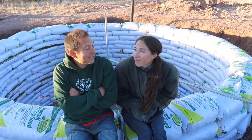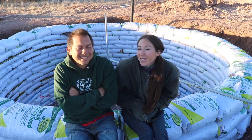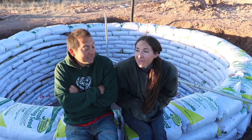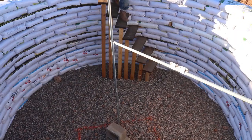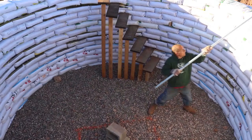Things are just starting to take shape and it's so amazing. It's becoming a house. So anyway, we're crazy excited. This is so amazing to see, but there is so much work still left to be done. Very exciting, but we still have a lot to do before we can move on. Right now, I'm gonna get the compass out of there. We don't need that anymore. We're done building the wall.